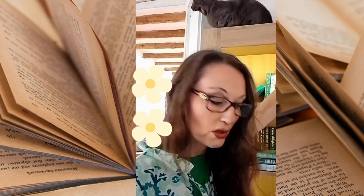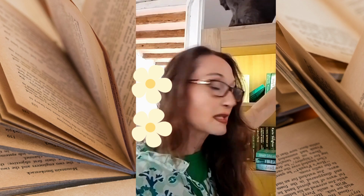So these books are mostly going to be in my July-August TBR, because June is already taken up with lots of books that I've got to read. I've got 20 books that I'm reading, some ARC books as well for some authors that have releases coming out, which I will be talking about on another vlog as well.